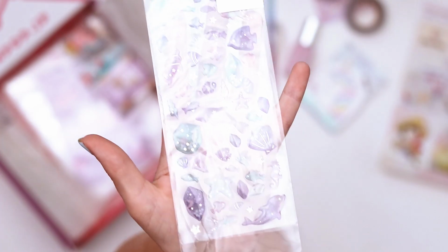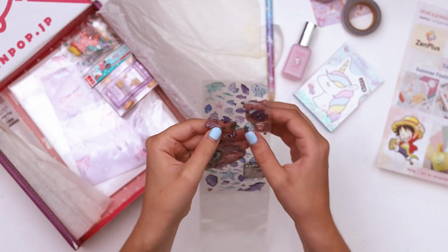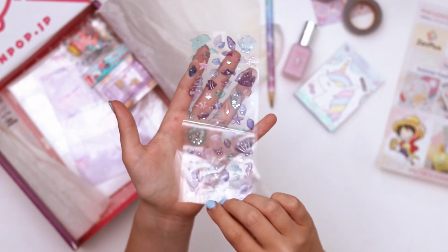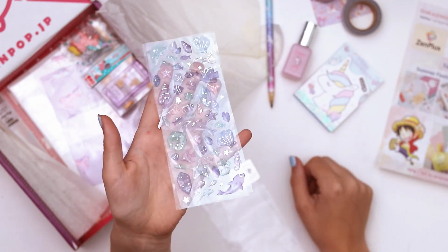We have some gorgeous aquatic pastel stickers. Oh, they're like jelly. Got fishies and seashells and dolphins. They're very unicorn colored. They fit the theme of the box, even though they're not unicorns.